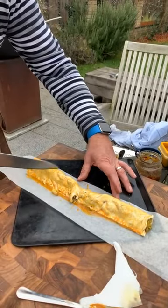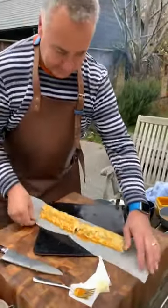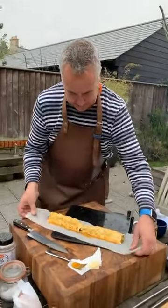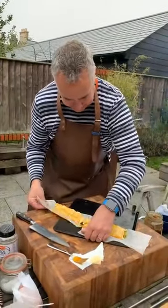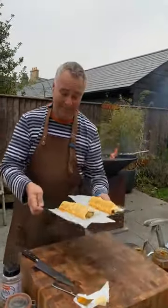It works if you've got a sharp knife. And proper pastry. And proper pastry, yeah. Look at this, I'm going to cheat. Look. How about this? Nicely done.